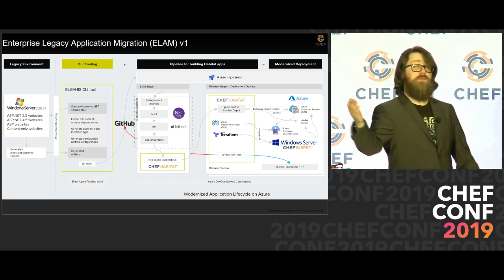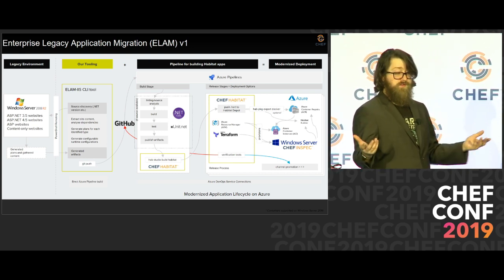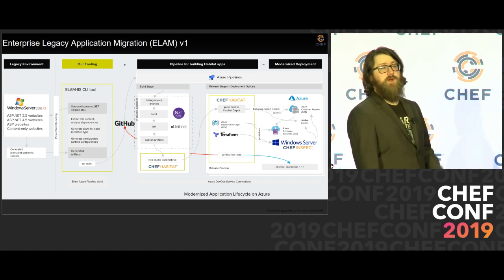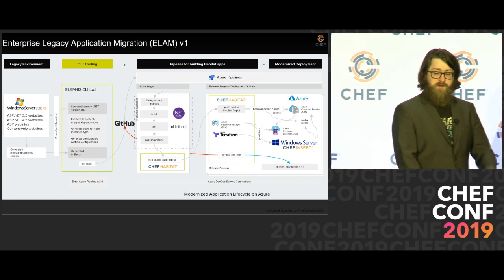We upload that to a repository, whether that's Azure Repos, GitHub, whatever your choice is. We then put that into your pipeline tool so that we can get those pipeline files ready, or we're going to export them to containers.